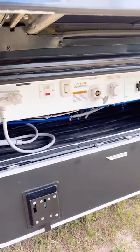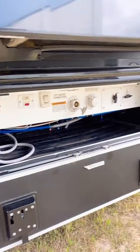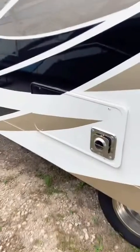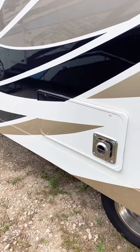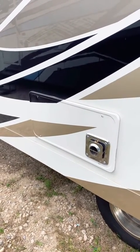Now, if you are a savvy RVer, you know the extreme importance and convenience of having all of your hookups on one side. This is only going to be valuable to you if you're actually using it, but that is a 30,000 BTU furnace as opposed to the standard 20.